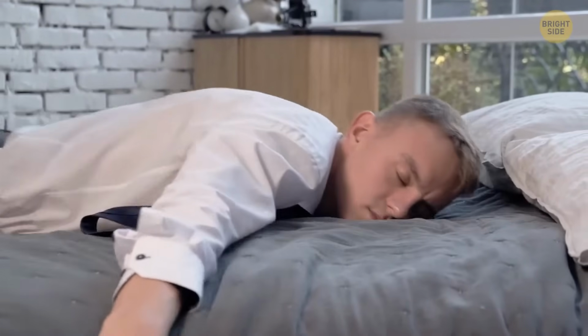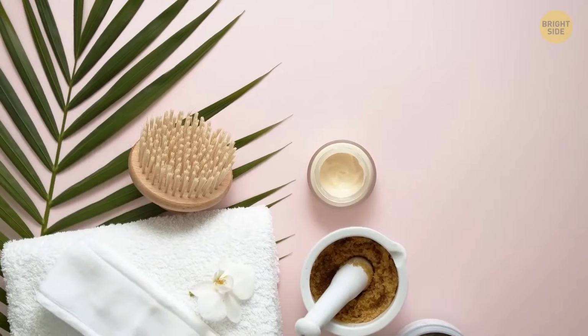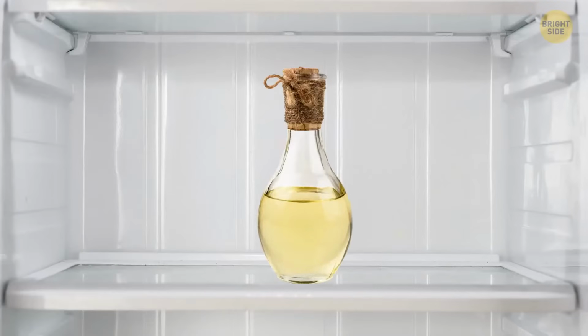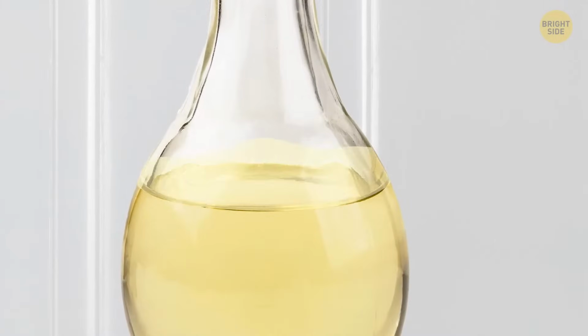Here's a trick that will help you figure out if your coconut oil is adulterated. Leave it in the fridge for half an hour. Coconut oil becomes solid at low temperatures. Adulterant oils detach and you can see them as a separate layer.